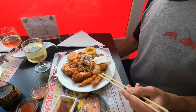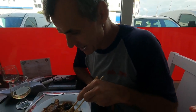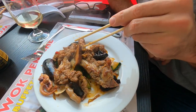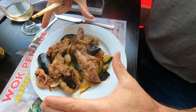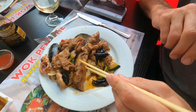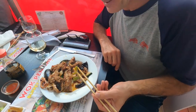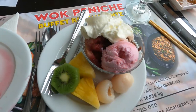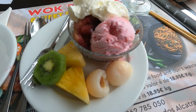And here's Lee's plate number not 2. Not so healthy, probably. So I went for the teppanyaki and I took a selection of meats, but the main one, oh, they've chopped it up actually. There was a big piece of beef, mushrooms, and threw a few veggies in as well, for a bit of healthy option. Really happy with this. Dessert plate, either number 2 or number 3. I think it's number 2, and oh my word, it is just so good.